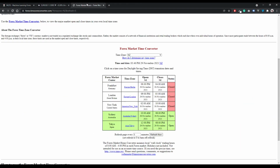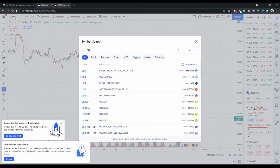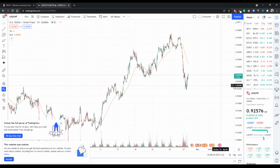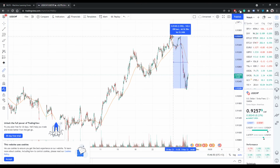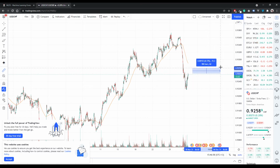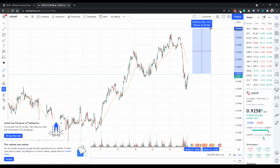Let's get rid of that tab, and we'll go USD CHF. We're with Oanda. So we did, it's quite a big pullback there. So I think we probably are going to see at least some retrace. I mean, we already have seen a bit of a retrace, but I could easily see it coming back to these levels. And then it might continue down, or it could continue back up.